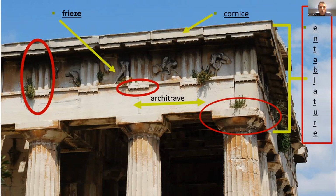The square metopes, where the arrow points to the frieze and you have the little sculptural elements, what would those be today? Well, those are wood blocking to keep the rafters from tipping over. The architrave, what is it? Well, it's a beam. And now here's where stone modifies things a little bit.